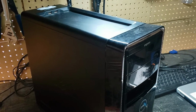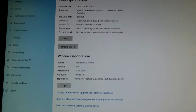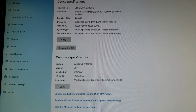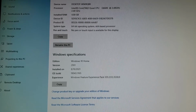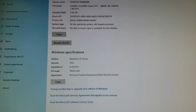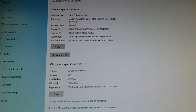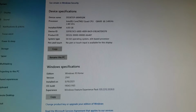So we know this is a Dell 518. Here are the specs. That is an Intel Core 2 quad-core processor. Has 4 gigs of RAM. Windows 10, version 21H1, which is the most current update. It does have a 320 gig hard drive in it. I mean, I can show it, but you'll have to just believe me on that for the moment.